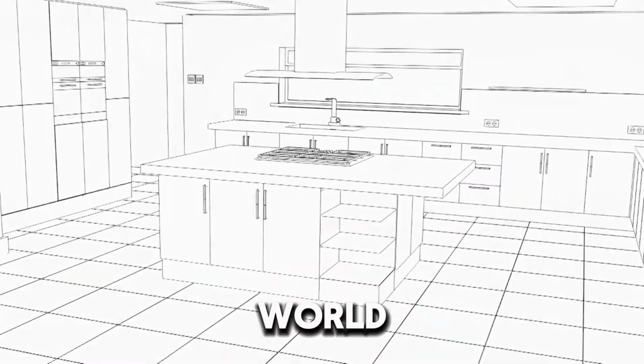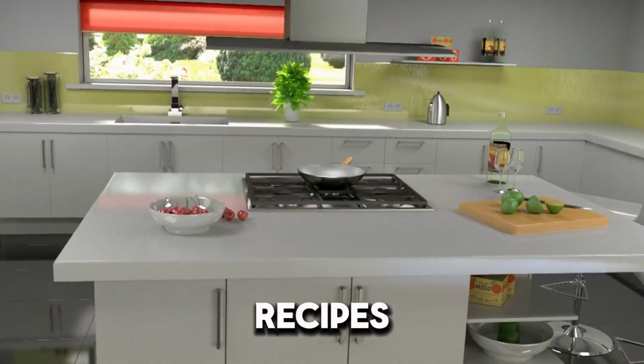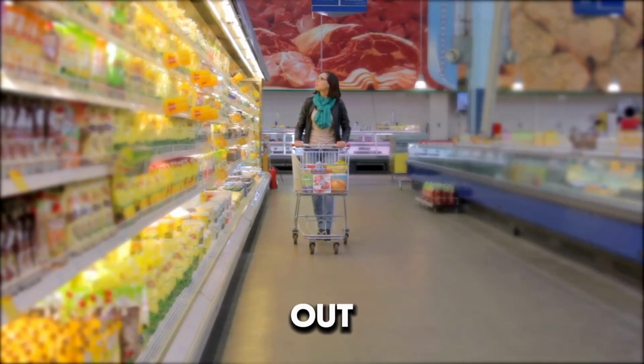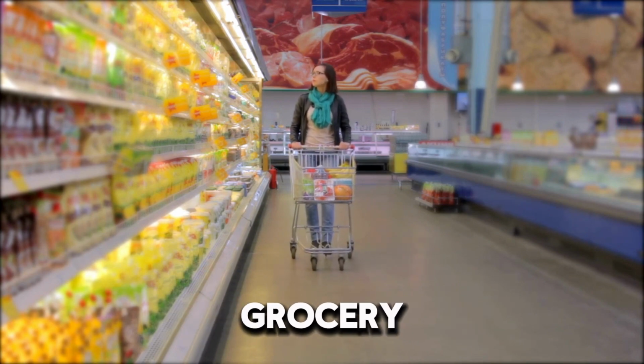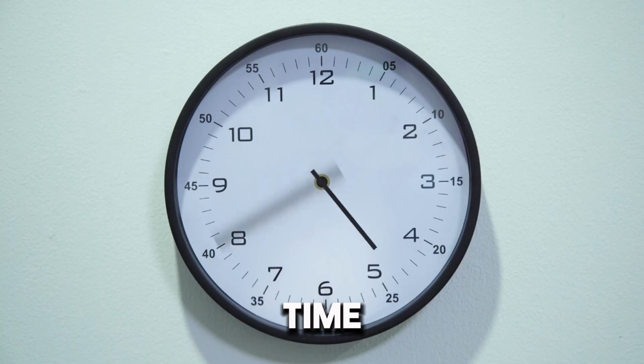Now, imagine a world where AI could take that stress away, where planning meals, finding recipes, and shopping for groceries is effortless. No more last-minute takeout orders or unnecessary grocery store trips. Just smooth, efficient meal planning that saves you time and money.